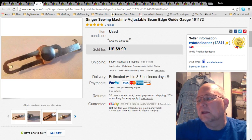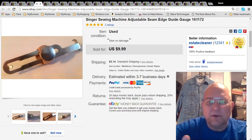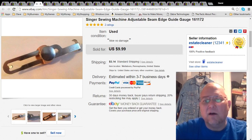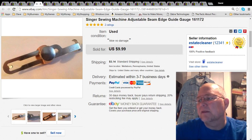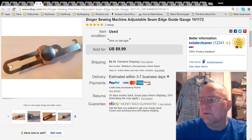So this one basically was 30 cents. I bought it in a box. There's a bunch of other stuff in the box, and basically it worked out to about 30 cents a piece for everything in there. I listed this on July 21st last year and sold it on January 24th this year. Yep.